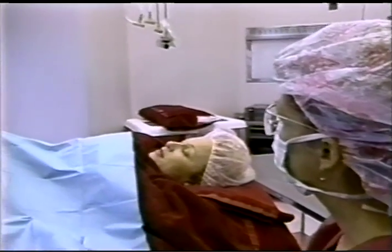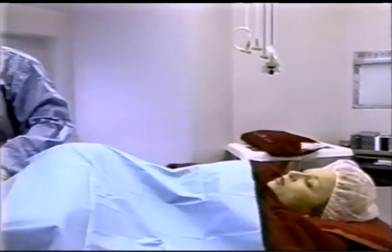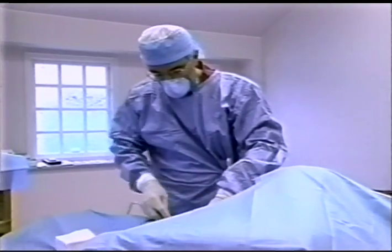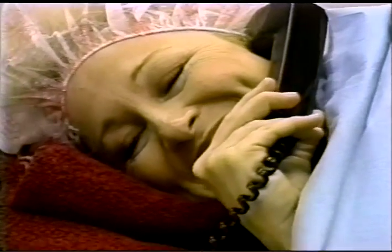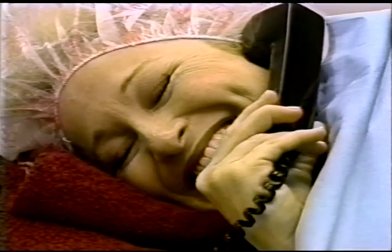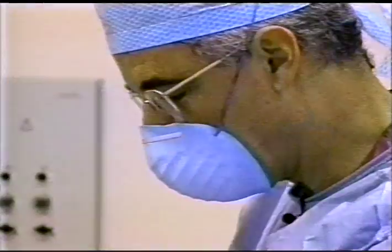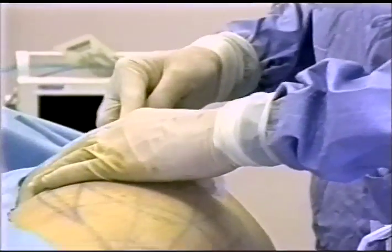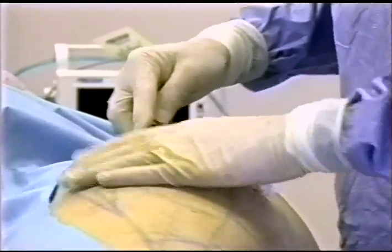Under local anesthesia, Christy feels no pain while Dr. Klein works to remove the fat. Hello? Yes, I'm very happy. And she's even comfortable enough to talk on the phone while he works. Well, thank you. You know, he's doing it right now as we speak. And I don't, yes. No, I feel, the only thing I feel is the pressure of his hand.